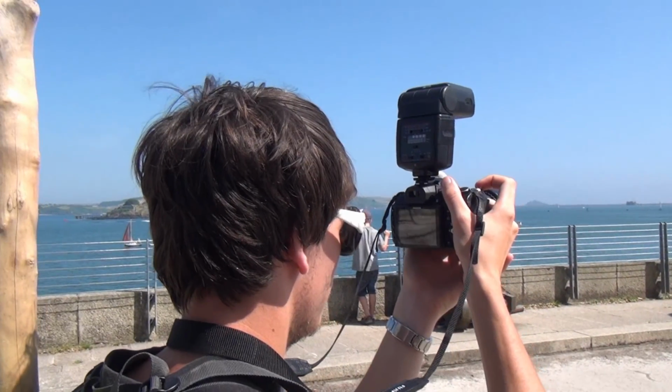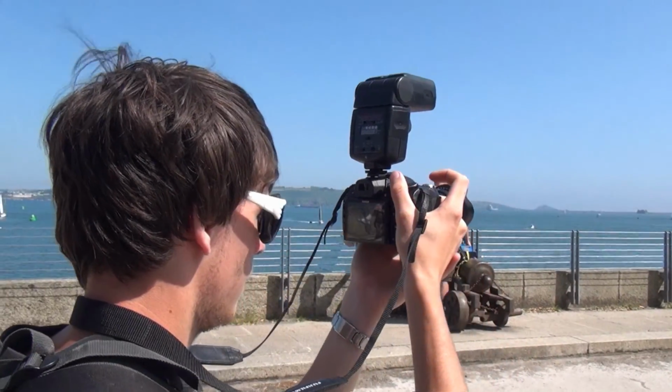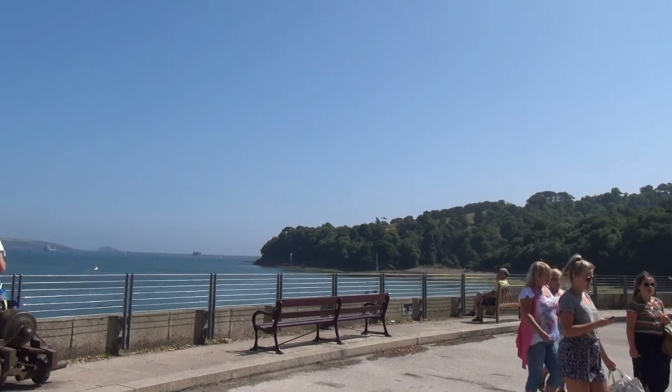Lost where the building is. The folly at the top on the hill. Yeah, I missed it last time.